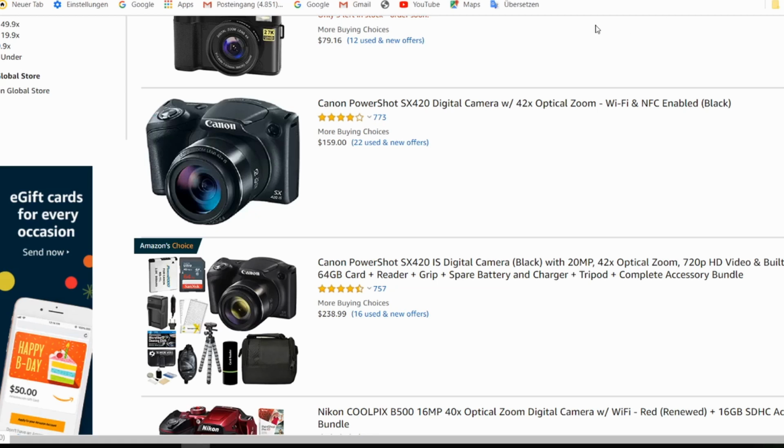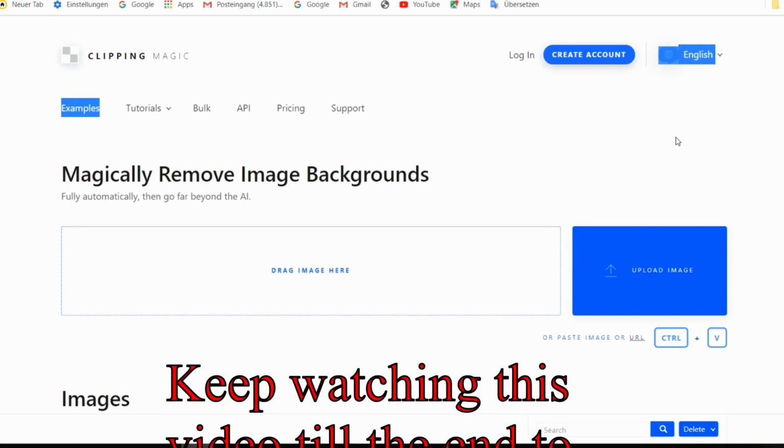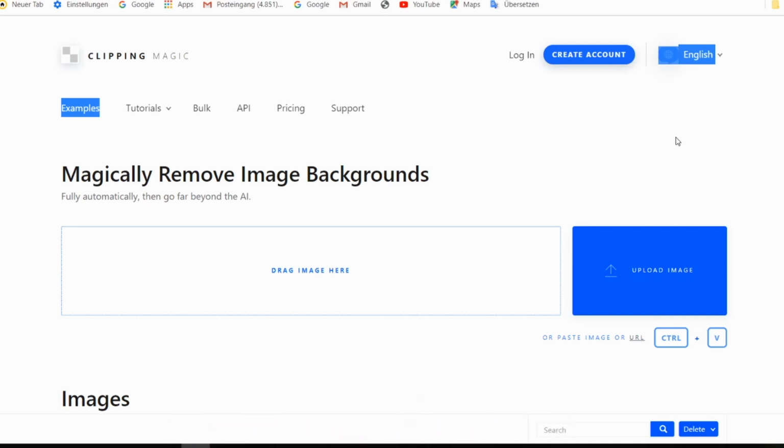The platform that you can use to make pictures like this, with a white, plain background, for a camera like this Canon camera, is clippingmagic.com, as you can see here. What you want to do is come here and create the pictures. I will also show you a platform where you can list your products and services for sale, for a list price of at least $5, to earn money with this method. So the first website I want to show you is Clipping Magic.